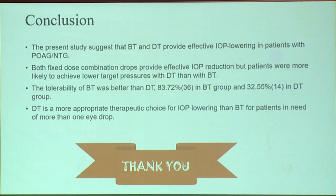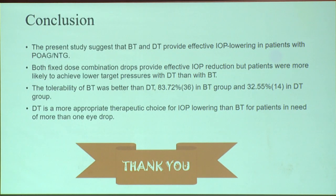The present study shows that BT and DT provide effective lowering in IOP. Both fixed combinations provide effective IOP lowering, but tolerability was better with the brinzolamide group. And BT is a more appropriate therapeutic choice for IOP lowering than DT for patients in need of more than 1 eye drop. Thank you.